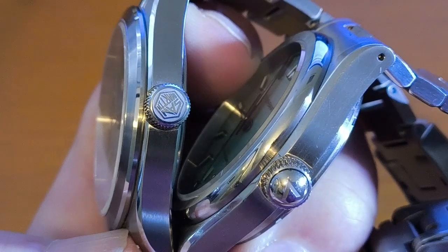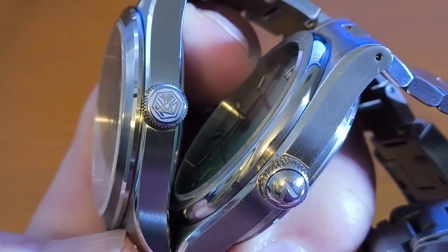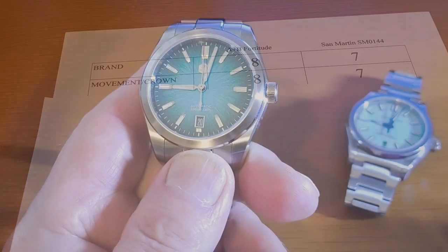They're both about the same size, they operate the movement as they should do, and although the engagement on both is good, neither are buttery smooth. Simply because I know the Astor+Banks is regulated in-house, I'm giving it an extra point, so the Fortitude gets an 8 out of 10 and the SN0144 gets a 7.